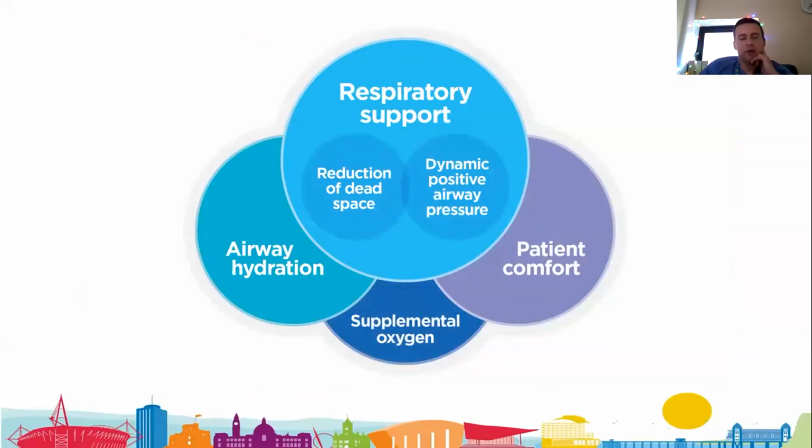This is taken directly off one of the high flow providers' websites, but really what high flow is trying to do is provide that respiratory support through reduction of dead space and dynamic positive airway pressure, or as some people call it, CPAP, although we'll talk about that a bit later. It adds that airway hydration, which we've all seen in anyone that's been on high flow, the thought that it's more comfortable for the patient, certainly more comfortable than high levels of standard oxygen and comparisons with CPAP or NIV, and then the ability to provide supplementary oxygen up to 95 or up to 98%, depending on devices, to try and help support patients in respiratory failure.